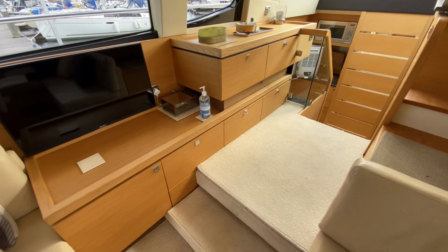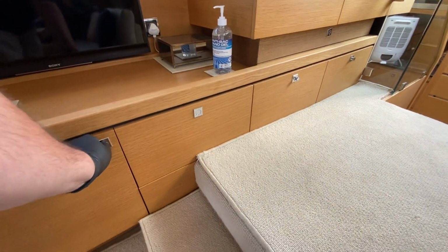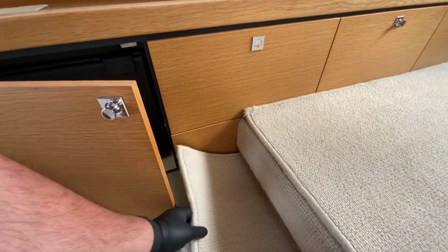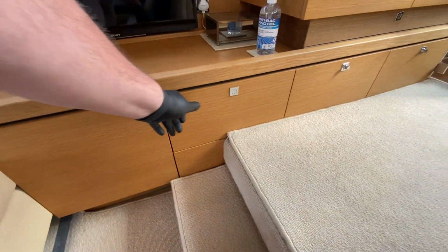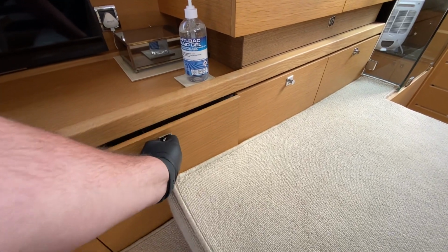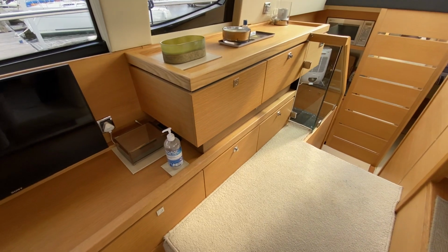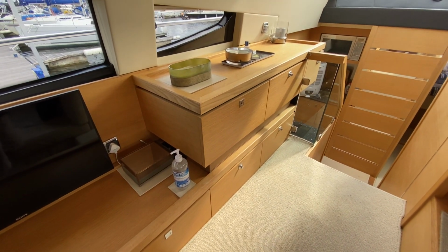As we come back, you have plenty of storage along the side here to go with the galley. You've got a little drinks fridge in the saloon area, which is quite handy. I won't open all of these, but you've got storage for glasses and cutlery and all the bits and pieces that you might want to use.